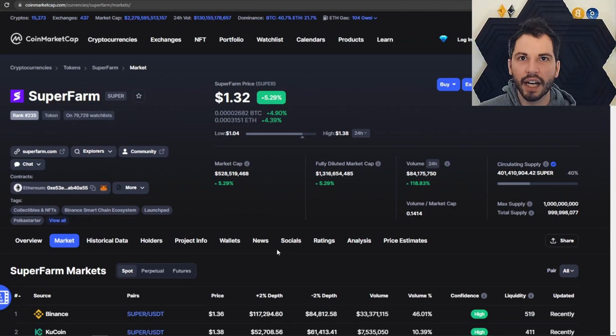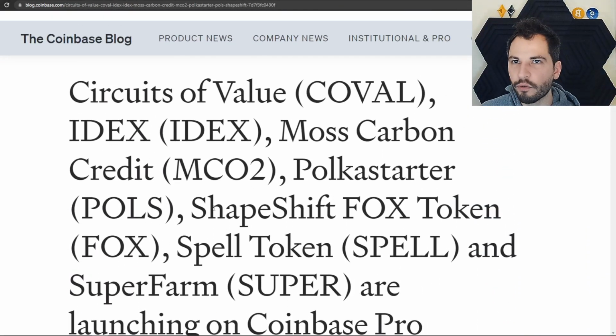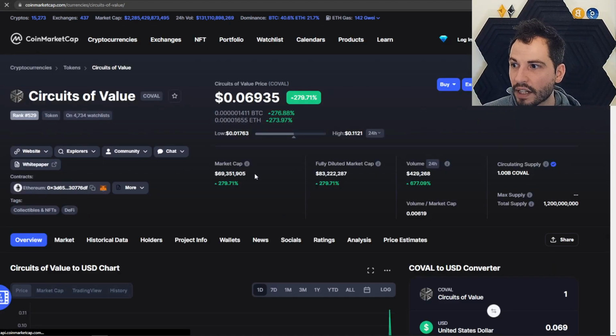Guys, be careful with these listings. We know they're volatile. We know Coinbase just announced it, okay? They just announced this. We know people are following in. I mean, guys, look at circuits of value. Yes, this thing definitely could continue going, definitely could make a lot of gains. Wow, we just updated it. It's back down at 7.